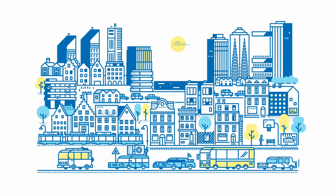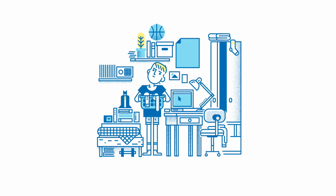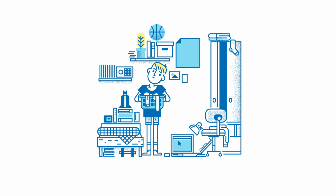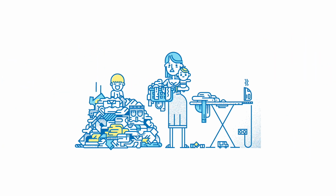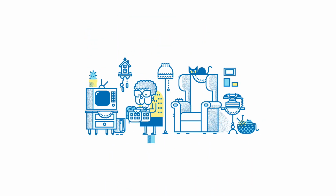Cities are growing. Living space is shrinking. Apartments are ever smaller. How do you still find room for a bulky washing machine? Or perhaps you don't even own a machine. Like so many who struggle with their laundry. It may be that you use a communal machine.